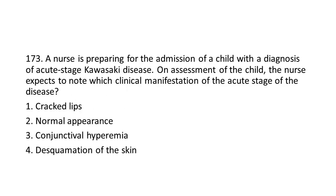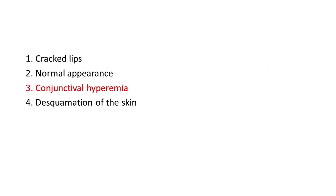173. A nurse is preparing for the admission of a child with a diagnosis of acute stage Kawasaki disease. On assessment of the child, the nurse expects to note which clinical manifestation of the acute stage of the disease? 1. Cracked lips. 2. Normal appearance. 3. Conjunctival hyperemia. 4. Desquamation of the skin. The answer is 3. Conjunctival hyperemia.